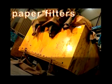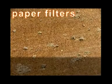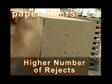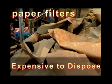Paper filters are messy, need constant replacement, and produce a higher number of rejects. For instance, drips from the bucket above can harden on the surface of the former and spoil the shape of the slab. Manually fitting and removing paper filters is labor-intensive. They're difficult to remove and expensive to dispose of.